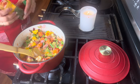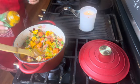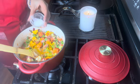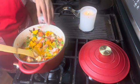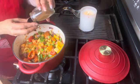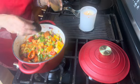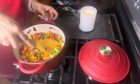Time for a pinch of turmeric, packed with anti-cancer properties. A bit of salt to taste, along with a sprinkle of cinnamon powder. Let's give it a good mix.